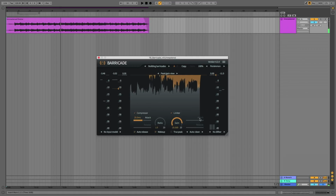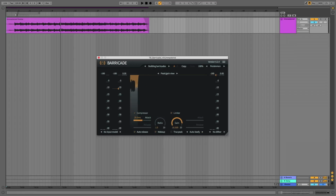Pretty simple, and as you can see, the attack and release parameters are faded out because in a lot of the limiter modes, Barricade just doesn't need them. So let's try a few more, hear how they sound.